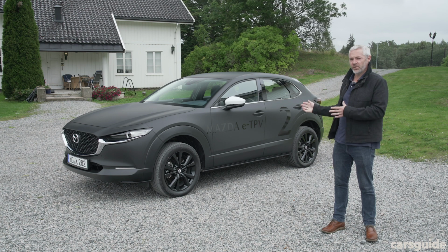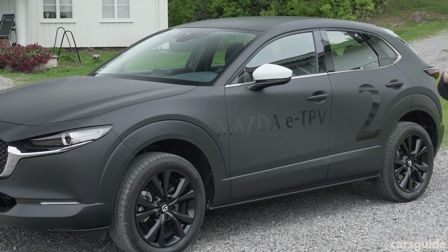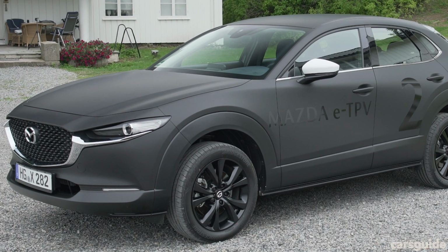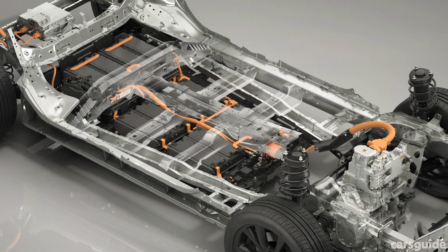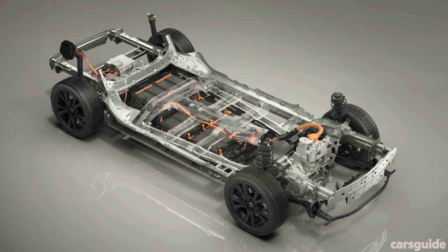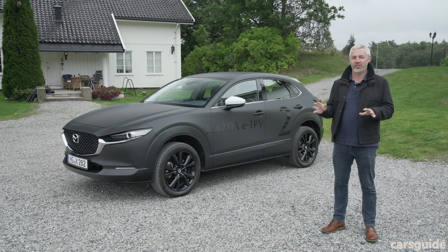So this is not Mazda's new electric vehicle. It's called a TPV, which is a technology prove-out vehicle, or what you might call a prototype. So it looks like a CX-30, but underneath is the platform on which all of Mazda's electric approach will be built. They're going to do everything from EVs to plug-in hybrids to something called a range extender, which will combine electric technology with a rotary engine, which sounds very Mazda indeed.